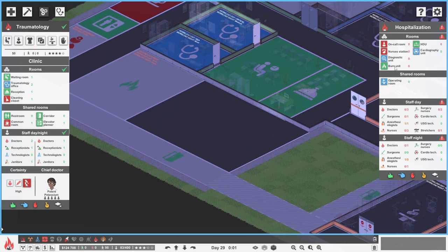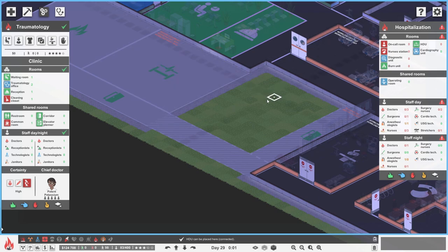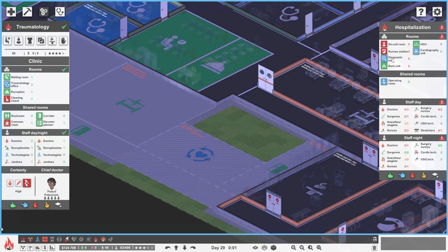Now, how big does it say the burn unit needs to be? 3x3 minimum room size. That's absolutely tiny. And then we can make that a little bit bigger like that. And then maybe we'll have high dependency, say, I don't know, that big possibly. And then we could have cardiography being sort of like that possibly. And then we could have the diagnostic unit like that.